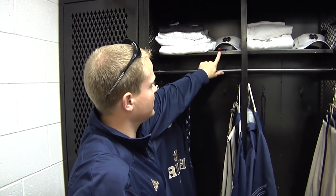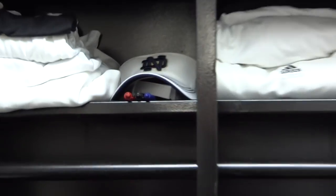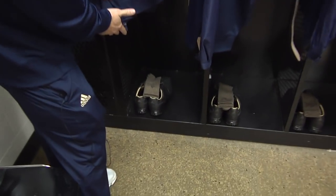Coach Kelly always has his red, black Sharpies for making changes on his play call. A pen, I'll put whistles in there if they need it. The shoes underneath with the sock we're going to wear this week. So this is all you guys. It's not like Coach Kelly says what we're going to wear. No, he comes to us and goes, what am I wearing? So we tell him and he's cool with that. Good to go? Yep.